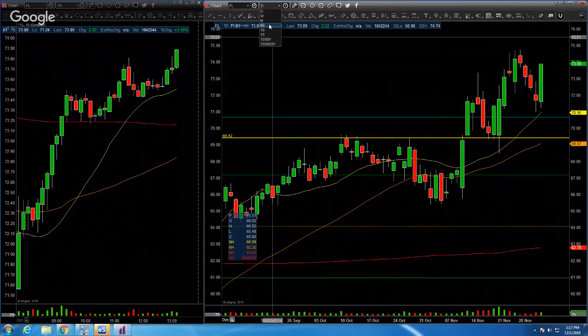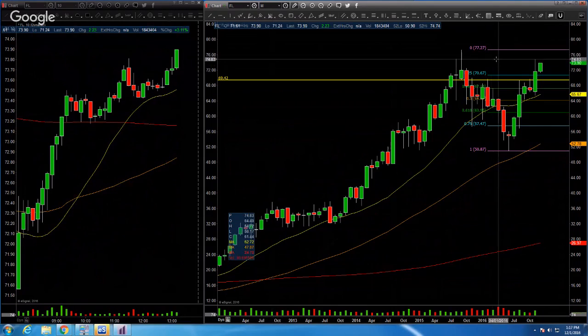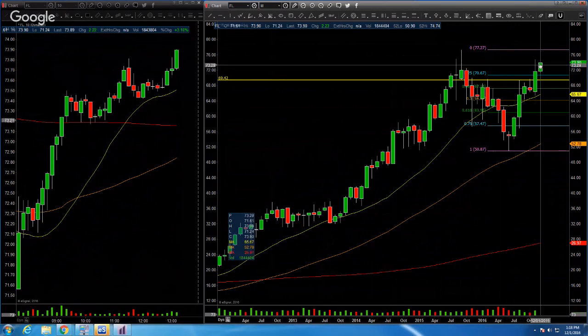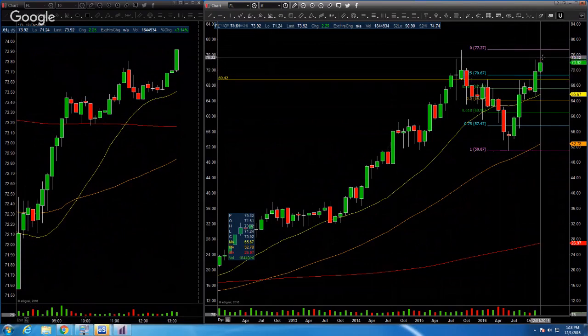Let's look at the monthly real quick. Yeah, you're back in the double top. As long as you're staying below the $75 area, you still have a 77.27 on double top. But I love the retrace here. You have 1, 2, 3, 4, 5, 6 months up, so it's getting a little bit stretched now to the upside. I don't know why it's going up.